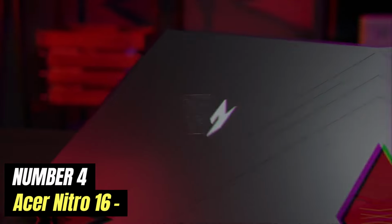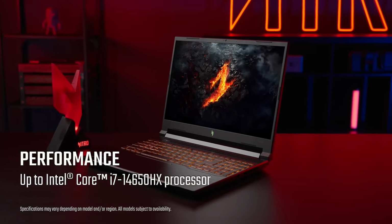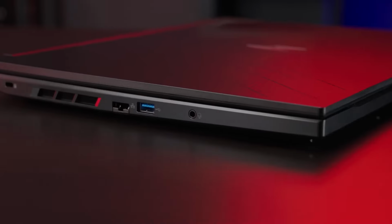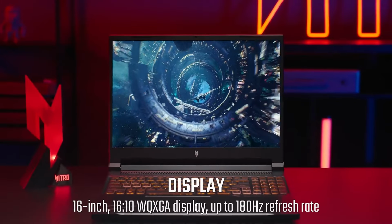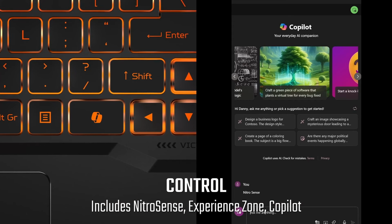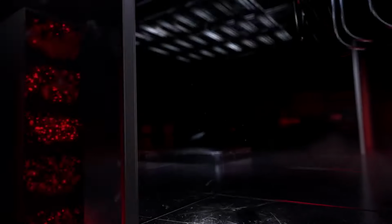Number 4. Acer Nitro 16. Every dollar counts in the best gaming laptops under $1,000, where Acer's Nitro 16, $999 as tested, stands out as one of the best values. Its AMD Ryzen 5 CPU and NVIDIA GeForce RTX 4050 are a potent combo, and games really come to life on its bright 1920x1200 165Hz screen.